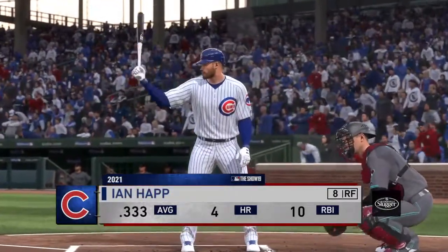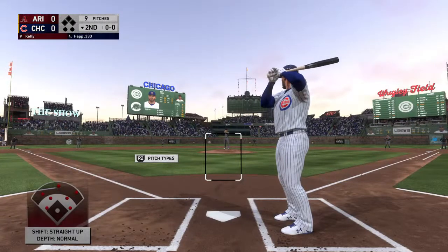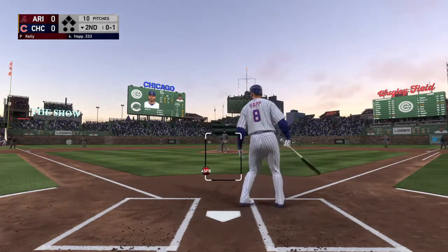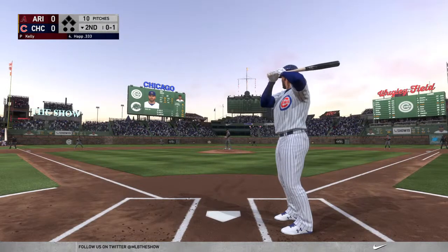Into the box, Ian Happ. He's got that average way up into the .330s to begin the day. There's no way you could have forecasted this kind of season from this guy. Not to take anything away from him, but I don't think many people in baseball considered him to be one of the league's best hitters for average coming into this year.